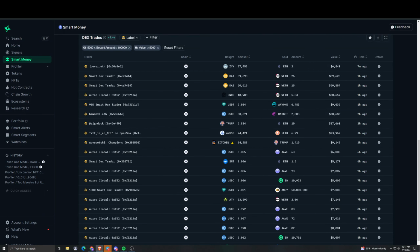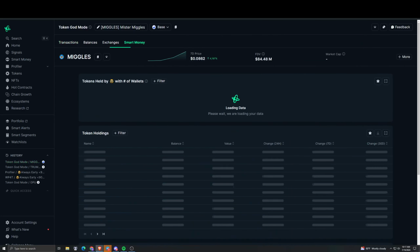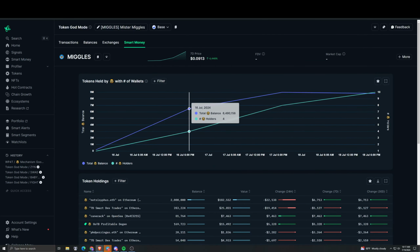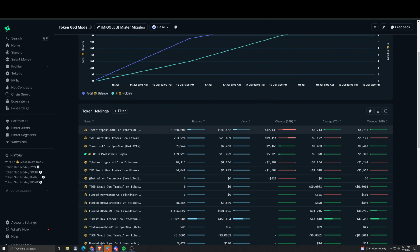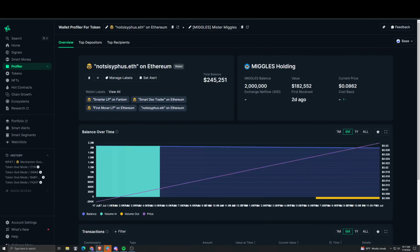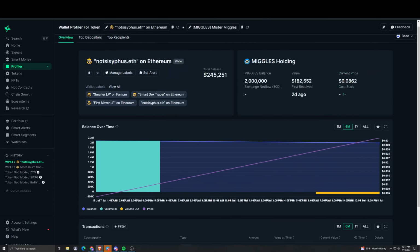What else? Oh yeah, I wanted to show you MIGGLES. That's a really popular one right now. And number one, I want to show you what the smart money looks like, because there is some profit taking. There is a clear increase in smart money wallets, but there's also quite a few that bought it early that are selling. Let's just see where this person bought it. Yeah, see, they bought it at the very beginning, and they've started selling some of their profits.